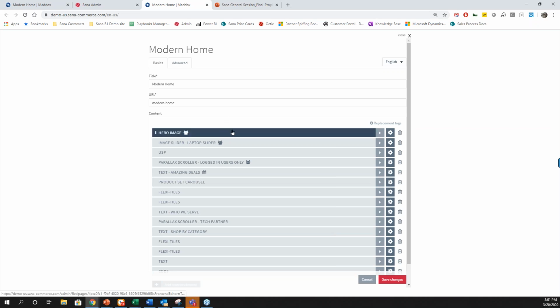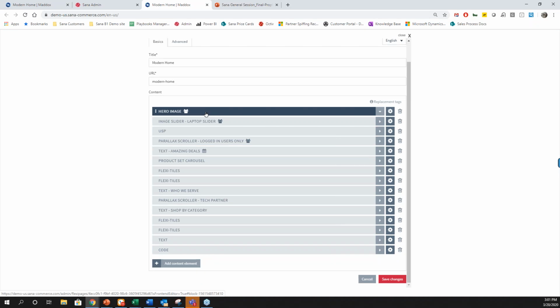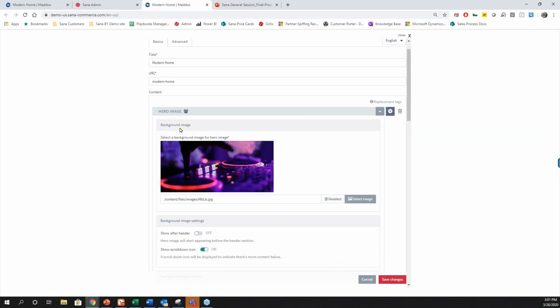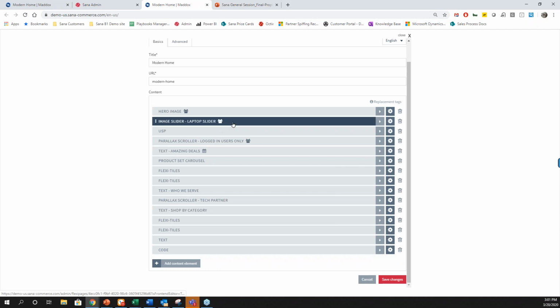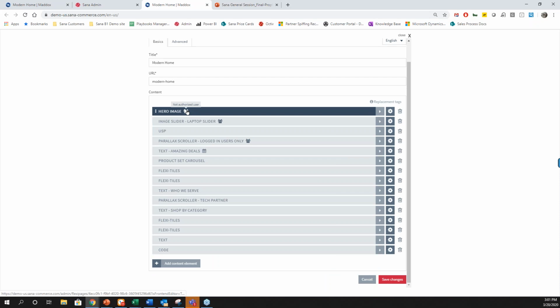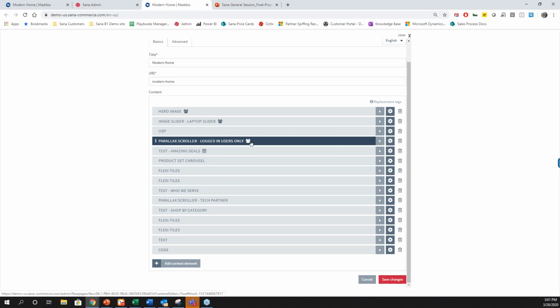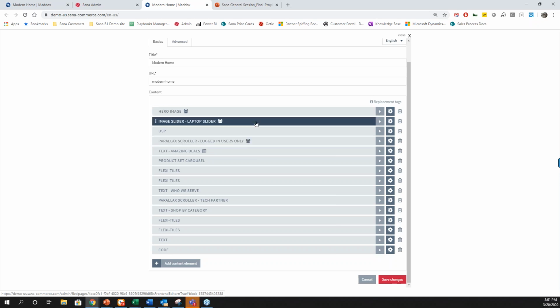As you can see, here are the content elements that build up the first page that we see when we land on the site. Here's that picture of the hero image with the turntables. As I go down, we can see here's the laptop sliders for Dave. So I can apply different content and I can apply different customer segmentation here for these different content elements. Or as you can see here, I can apply these content elements to run for a certain date range, or I can apply these for actual individual users themselves.